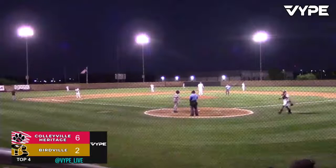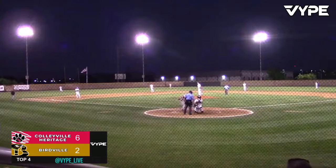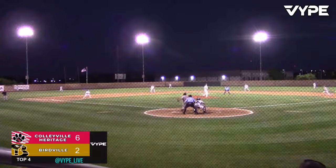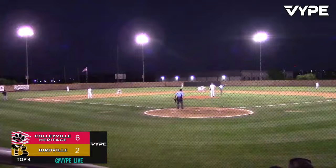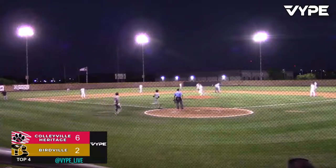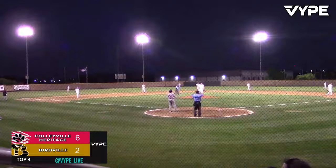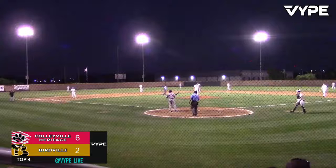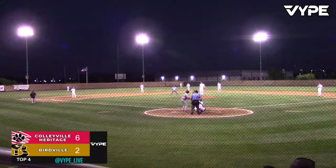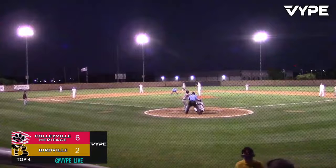What could have been a routine defensive play for the shortstop ends up being bobbled. Pitch. Once again, a ground ball to the shortstop. One for one. And he fires to second and gets the out on a fielder's choice. Oh, no out. It's called safe. That'll be two on here. It was ruled safe. It was not ruled out.